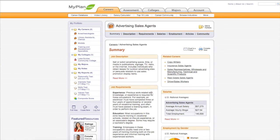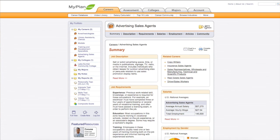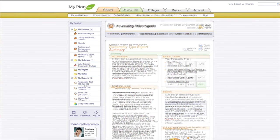After thoroughly researching an occupation, you may decide that this is a potential career for you. So then, you want to save this. So go ahead and click in the upper right-hand corner, Add to Portfolio. It will save this occupation in your My Careers folder. You can access that easily on the left-hand side of the screen.